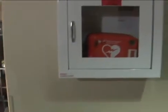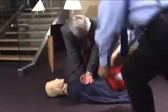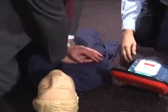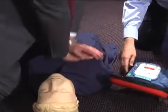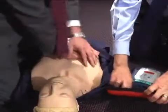Using the AED is fail-proof. Just turn it on and follow the instructions. The voice prompts will walk you through each step. Begin by removing all clothing from the patient's chest. Cut clothing if needed. Oh, we don't need that.